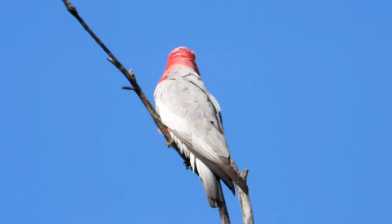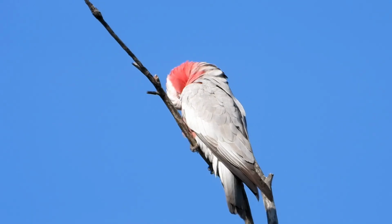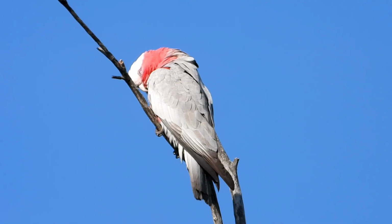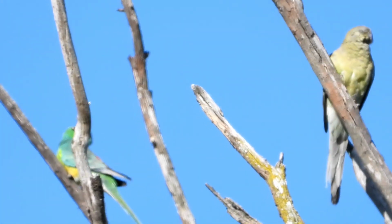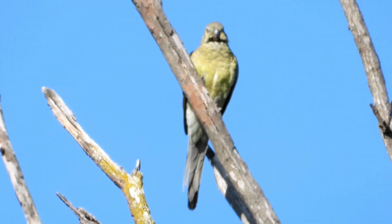Amazing. And they're another bird that likes to feed on all the seeding grasses. And as I said before, they can be found right next to the beautiful red-rumped parrots. Speaking of which, here's some up in the beautiful tree up here. And there's a female right there.